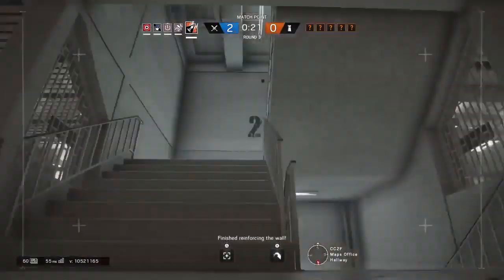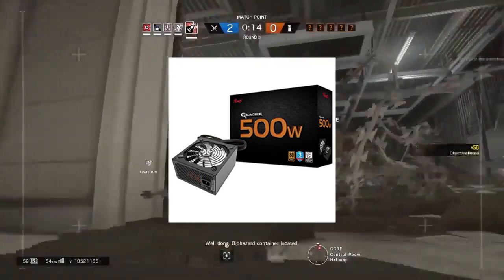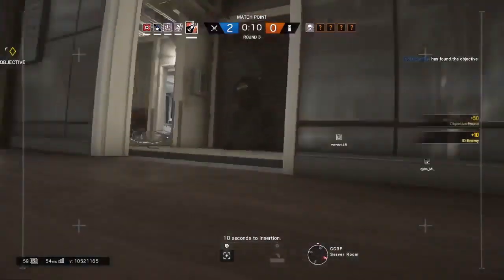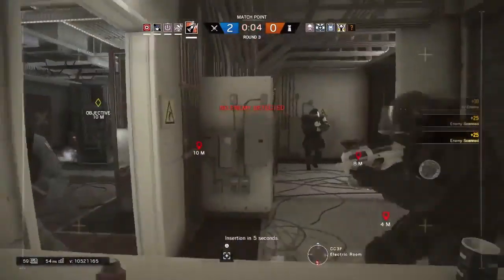Powering the build is going to be a Rosewill 500 watt 80 Plus Bronze certified semi-modular ATX power supply. Nothing really to write home about here, but it is semi-modular. It has an 80 Plus Bronze certification, which means it's going to be pretty power efficient, and best of all, it has enough wattage to supply the build, even if you're overclocking.